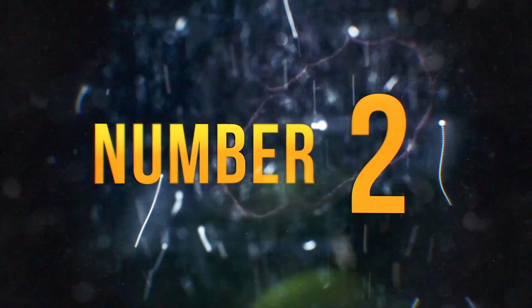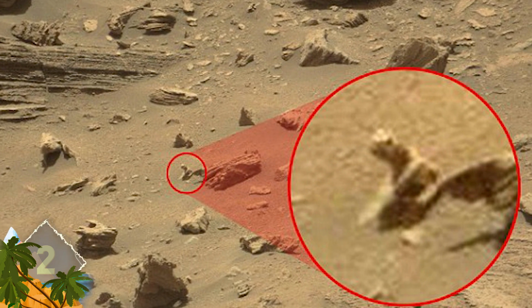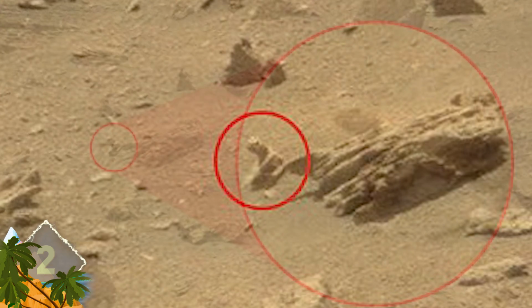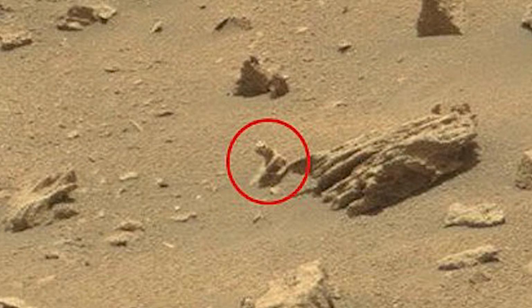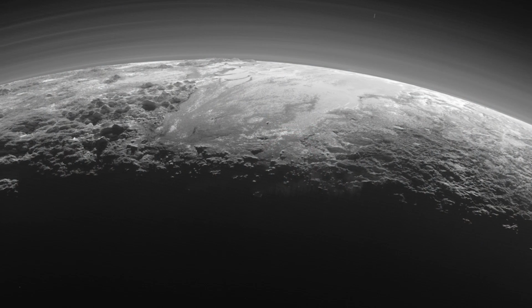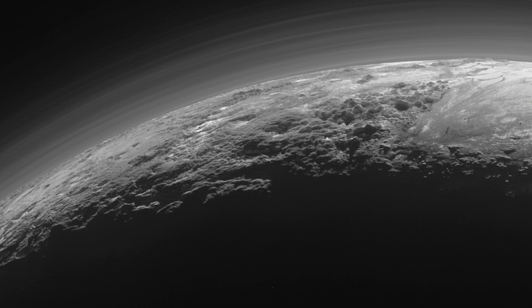Number 2. Joseph White of Art Alien TV says he's identified an actual lizard on the red planet. You can see the alleged creature in pictures taken from video recorded by NASA's Mars Curiosity rover. Mr. White says the lizard has tiny horns, a beak, and even appears to have a tiny shell. In theory, the creature may have been frozen and preserved there when the planet's atmosphere was destroyed.